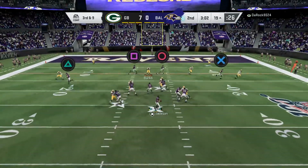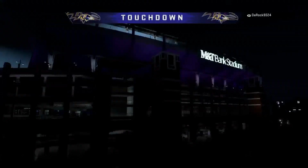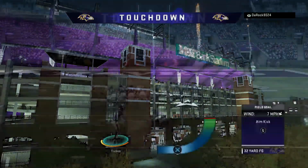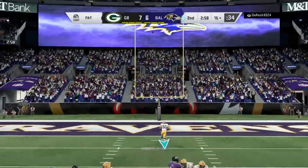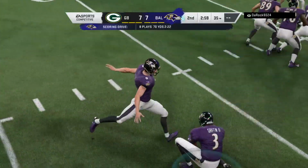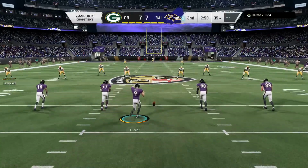Now Jackson on 3rd down. Escaping the pressure right. Got a man, it's caught for a Ravens touchdown. Hollywood Marquise Brown there to make the grab as they are now on the board here in the first half. Tucker with the extra point, and we are tied at 7. So all even at 7 now as they kick it away.